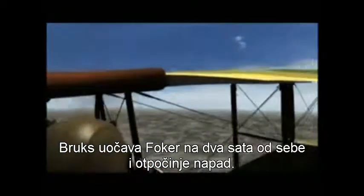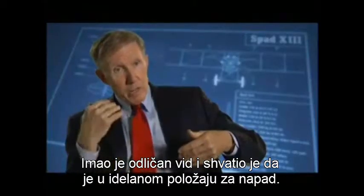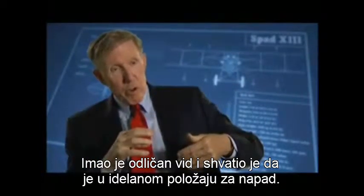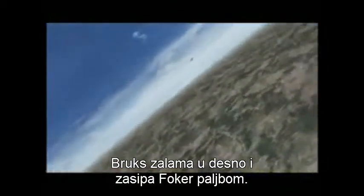Bruks spots a Fokker at 2 o'clock, starting a pass. That out of his peripheral vision, he realized, and I believe he realized these things in a nanosecond, that the geometry to rake somebody else was right there. Bruks cranks to the right and peppers the Fokker with machine gun fire.